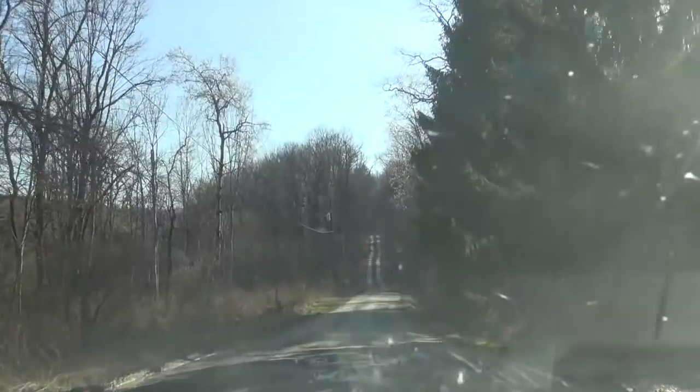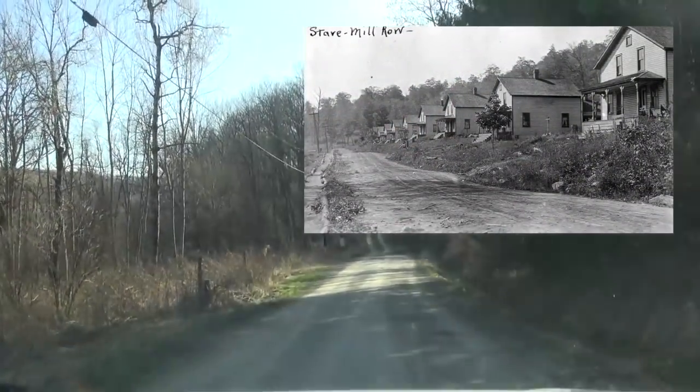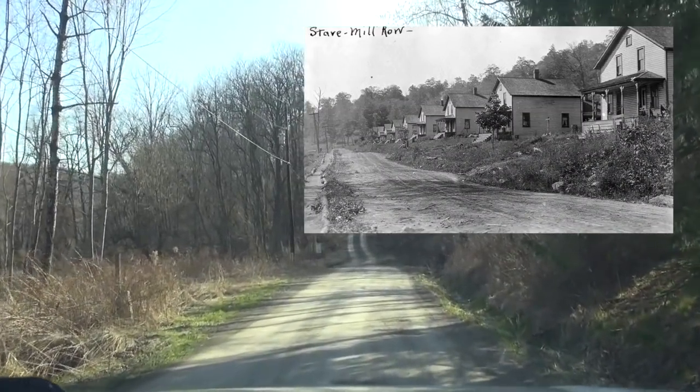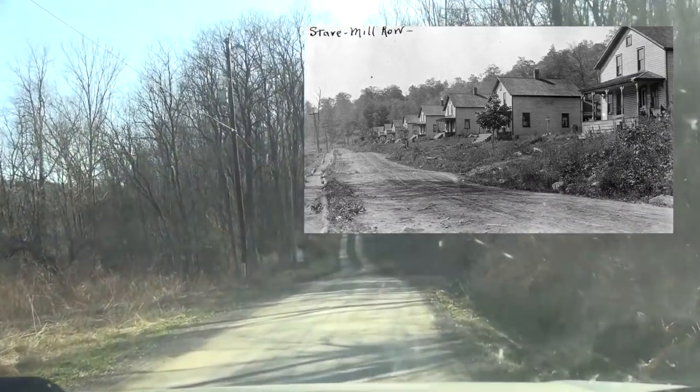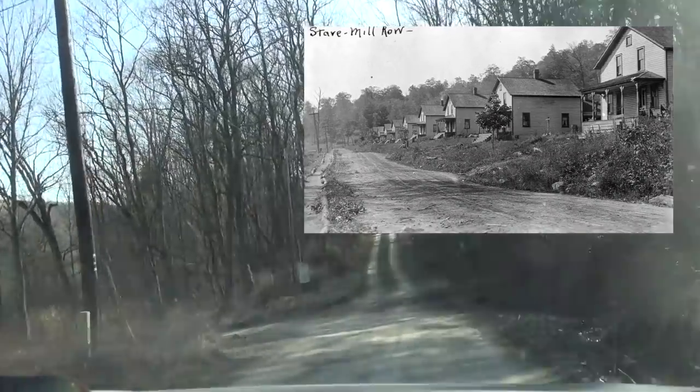To my right here would have been a long row of houses called stave mill houses. There's a rabbit going across the road, and it's our first wildlife of the day. So the stave mill row was there with those houses for workers.